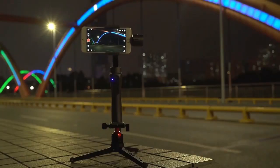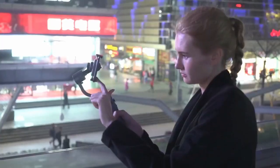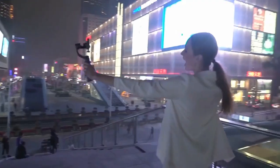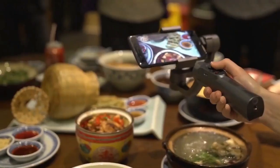Just like the magic wand to Harry Potter, so is the ZY Play to Smooth Q. It plays many magics, like this, and this. And if you want a wider vision, you can do this.